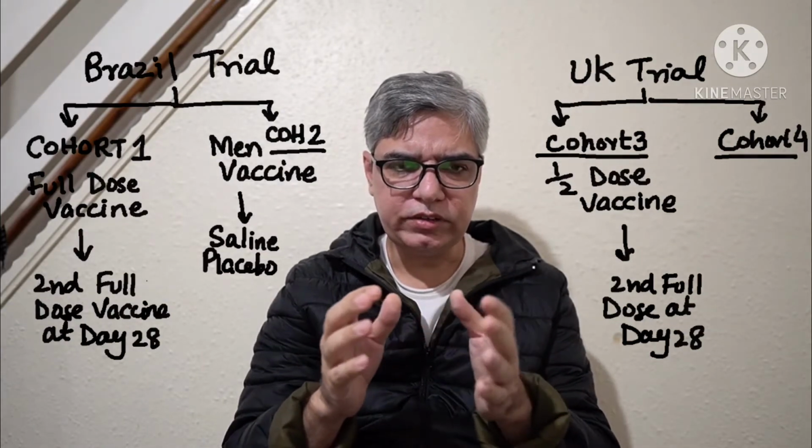Now, the question is, how do you compute the efficacy of a vaccine? What they did was they computed the efficacy by counting the number of volunteers that got COVID-19 and seeing who got the trial vaccine and who got the placebo.